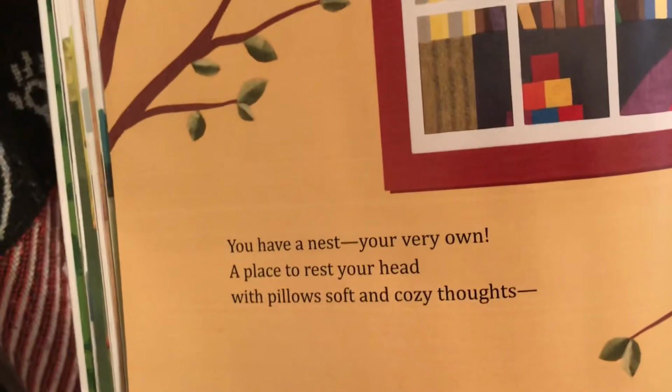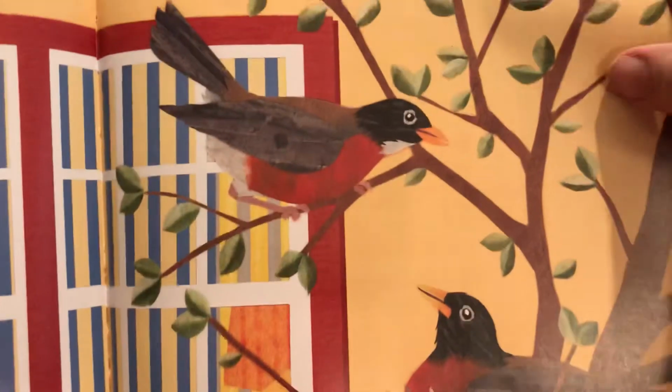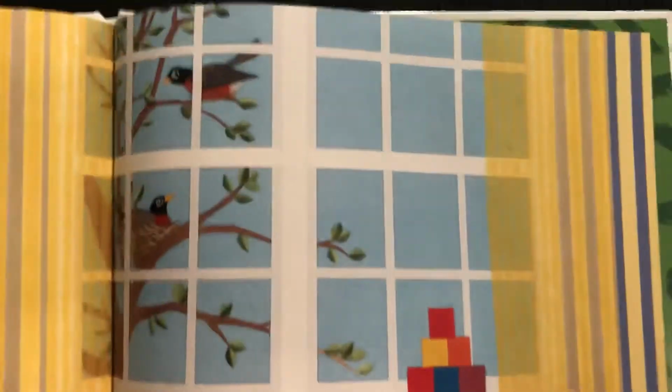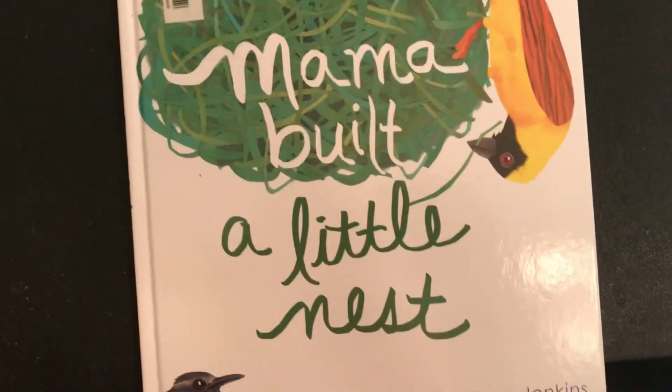You have a nest, your very own, a place to rest your head with pillows soft and cozy thoughts. You know what your nest is? That's right. Your nest is called a bed. And that is Mama Built a Little Nest by Jennifer Ward and illustrated by Steve Jenkins.